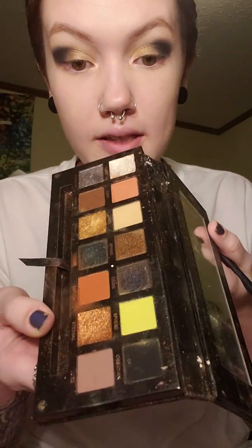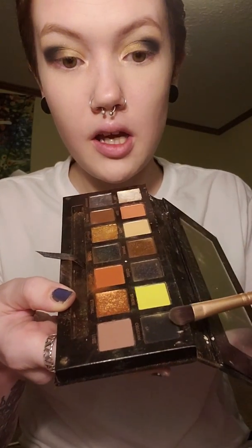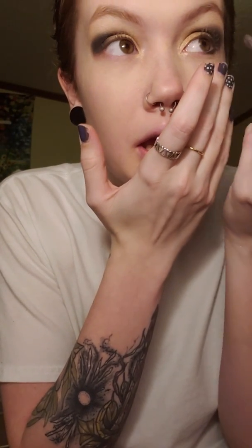So next, hopefully my kids didn't use this one. Okay, in the Prism palette, there is a shade called Obsidian. It's a matte black color. It's right here. I don't use it for the upper lid because it's so dramatic, but I do use it for my bottom waterline to give it the smoky look. So I just go in really, really lightly right under my waterline with the black.